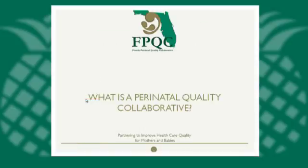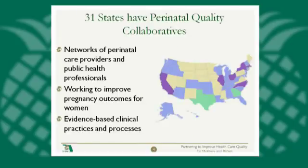Okay. So I thought one of the most important things was to first say, what is a perinatal quality collaborative? Because I find that's a question that people have across the state. This is a map of the existing state perinatal quality collaboratives. Basically, these collaboratives are networks of perinatal care providers, which can be physicians, midwives, nurses, et cetera, who collaborate with public health professionals. And they have this common goal of trying to improve pregnancy outcomes for women.